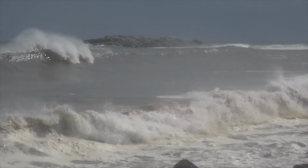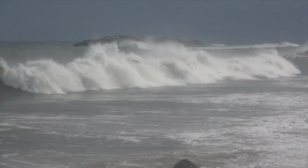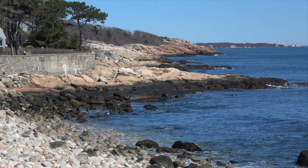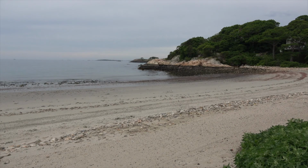When nor'easters blow in, the ocean seems to boil like a witch's cauldron, producing huge waves that crash and cascade over rocks and breakwaters. Most of the shoreline is composed of long granite headlands, with small sandy beaches nestled in between.